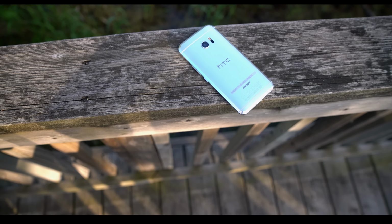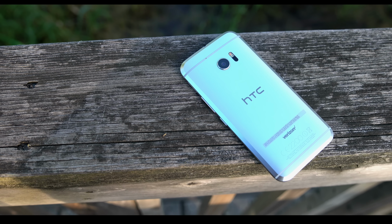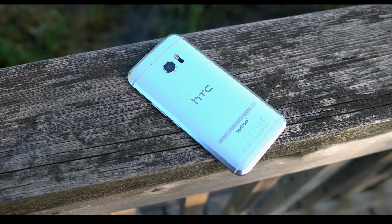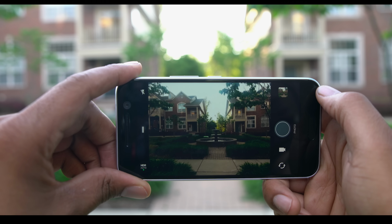HTC stuck to the basics and gave us a really good camera. On paper, the specs are not anything major, however we do have the larger pixels and a bigger sensor, which is far more important than megapixels. HTC gave us a fast, accurate, and overall solid camera.